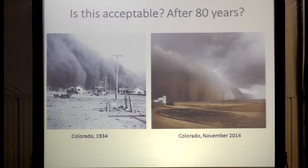And I think Ray had a similar slide. 1934 and 2014, and this is still happening. This shouldn't be happening. I'm passionate about this, and this just makes me mad, I guess. When you go to some of these other conferences and you see these photos, it's embarrassing. It shouldn't be happening.